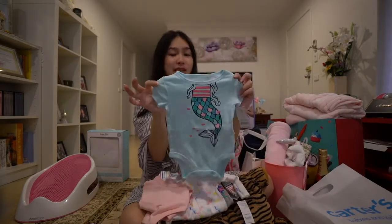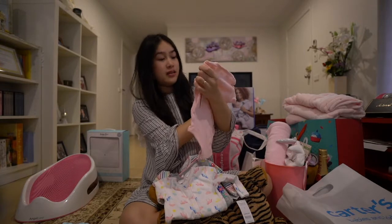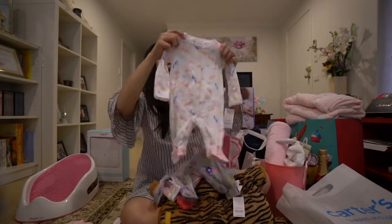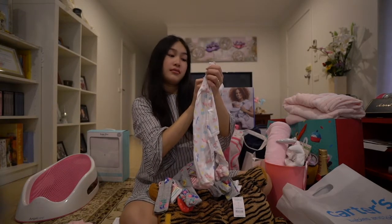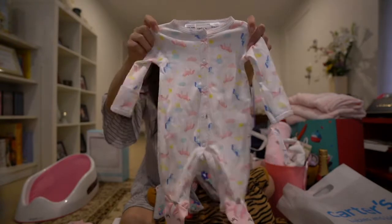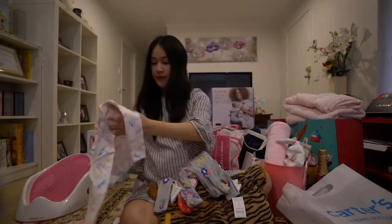Next, we have more clothes. Okay. Mermaid onesies. That is so cute. And we got more onesies. Pink astronaut. 3 month. Yep, 3 month as well. Onesies. And I love these ones. They are, oh, okay, newborn. So that's the pink and white unicorn onesies. They actually got these ones as well. They're like padded feet, so I love them. They're so cute.